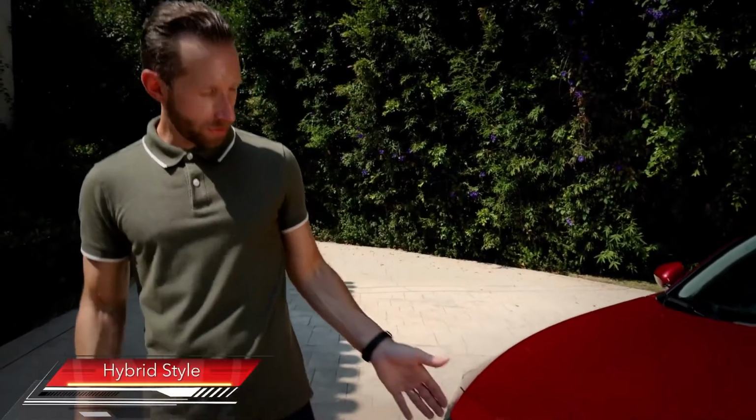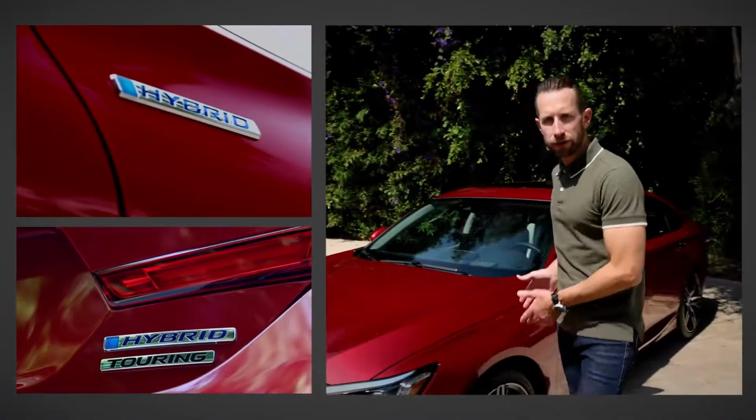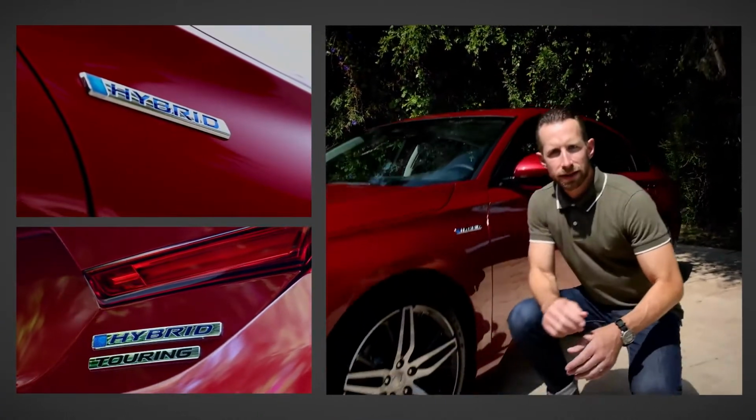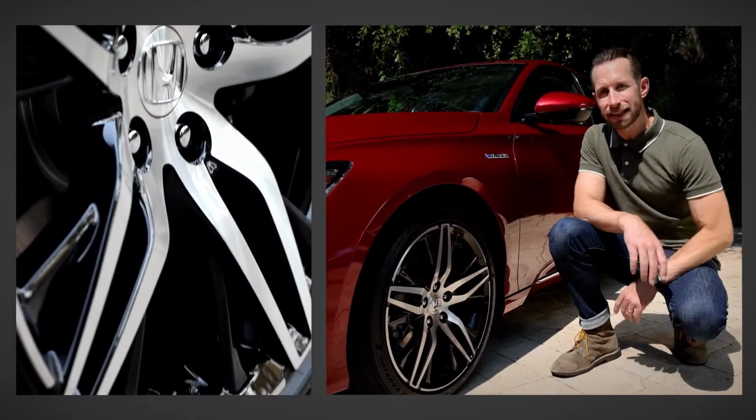The hybrids have their own unique styling touches as well. There is, of course, the blue H badge up front. There's also the hybrid badging on the front fender and the rear deck lid, plus for 2021, you get 19-inch wheels on this Touring Edition, up from 17-inch last year.